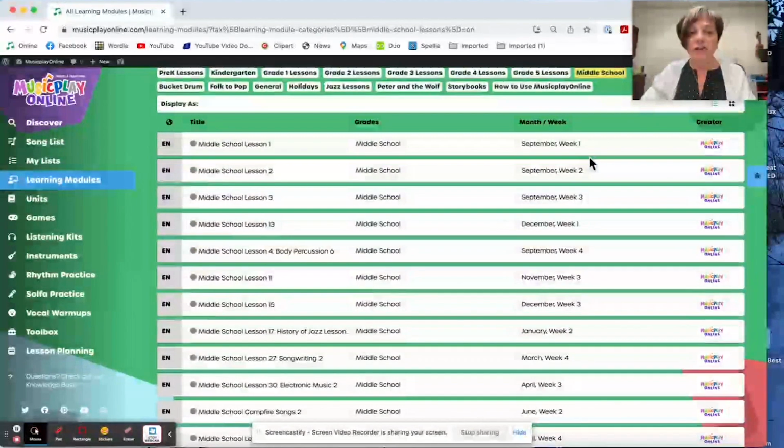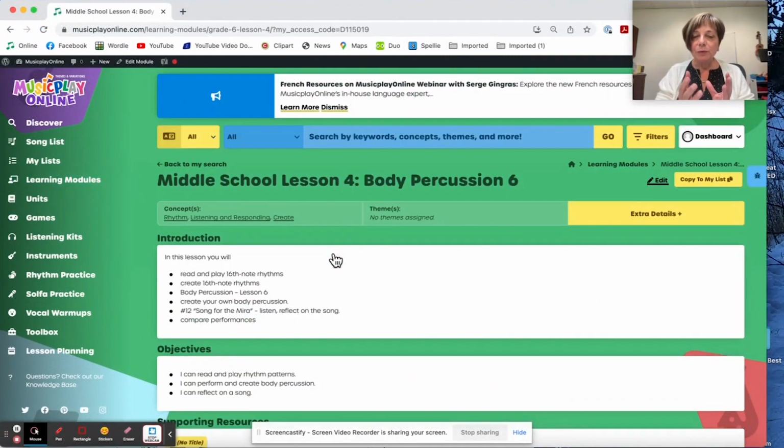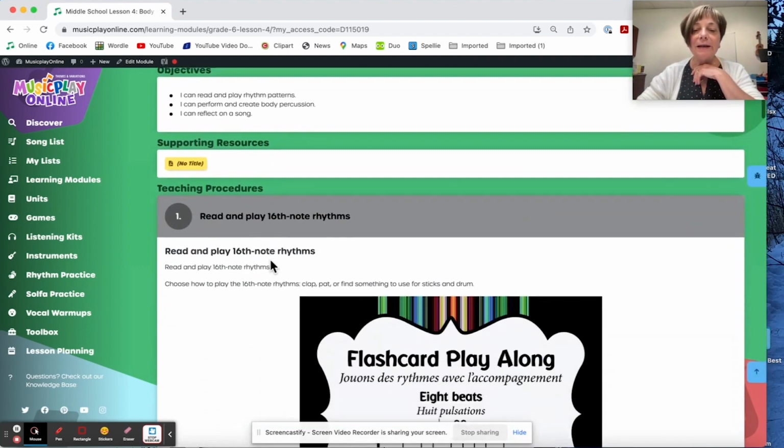Now I'm going on to middle school. Lesson 4, I'm doing the body percussion with middle school as well. And I have an interesting reflection on a song. It's Song for the Mira, which is known better in Canada than it will be in the US, but it's a beautiful song. And I have 2 different performances of it for the kids to compare.